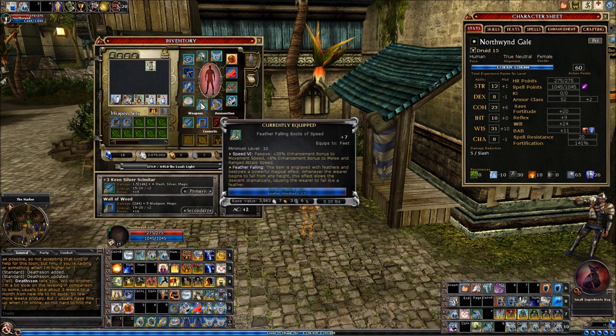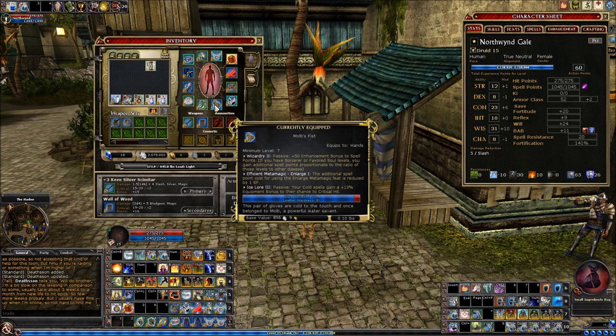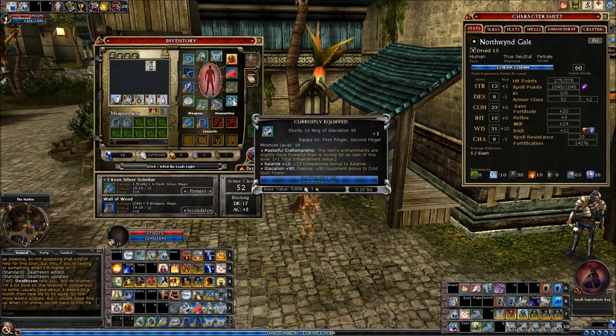I still got these speed 6 boots. I put the feather falling on the ring because I was hoping to be able to change these boots out, but I just haven't found anything. I'd love to find speed and parrying. That would be ideal right now. Haven't found it. Frickin' Mob's Fist. This is starting to get embarrassing. But 13% ice lore, I'll take it. Got a new ring. This has got glaciation 90, balance 13.